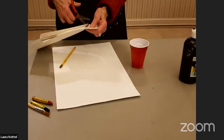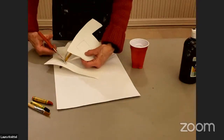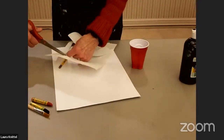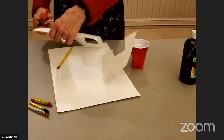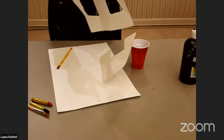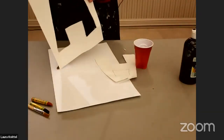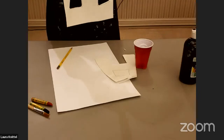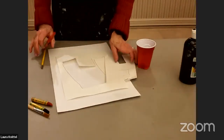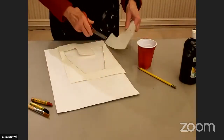Now we have a problem with the letter A. Does anybody know what it is? The middle. And I'm going to show you how to surmount that problem in a minute. So we have the main shape of the letter A, but we're missing the middle part. What in the world can I do?